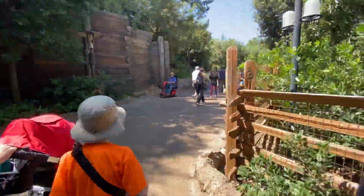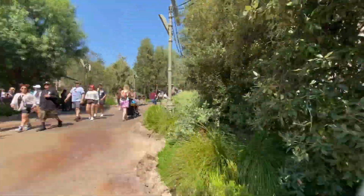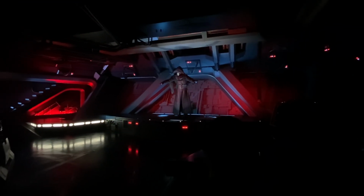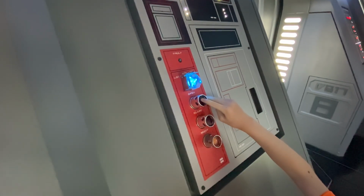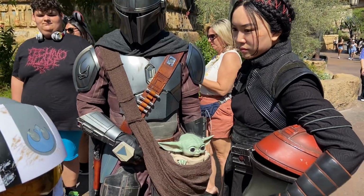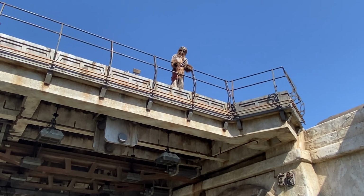You guys, so much happened. It was an amazing day. We got to ride Rise of the Resistance, learned how to make cast members really, really mad, but why can my kid even reach this though? We met Mando, Fennec, and Baby Yoda, and we got Chewie mad at us too.